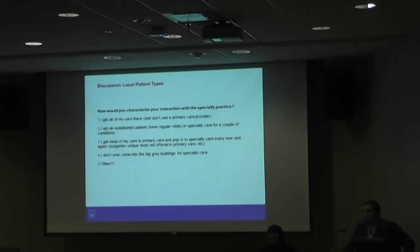Number 5, I would say the other would be people that are seeking primary care through the emergency room. Yeah, there is that group, isn't there? Those, or specialty care. They don't have a primary, so they just seek it through the ER. And I have one too.